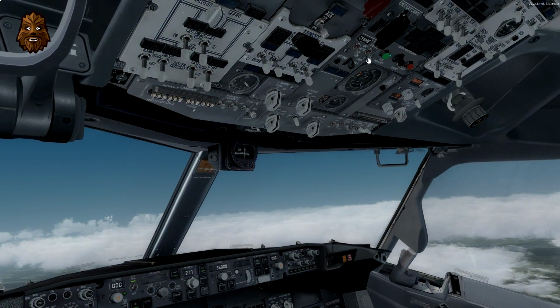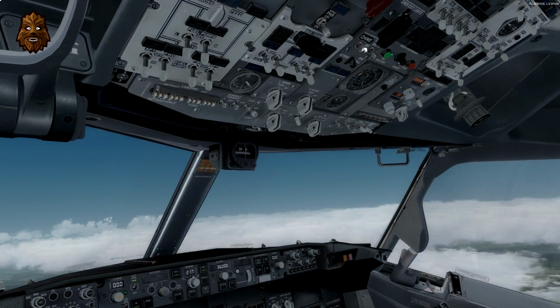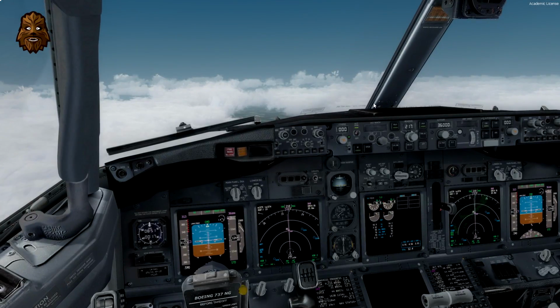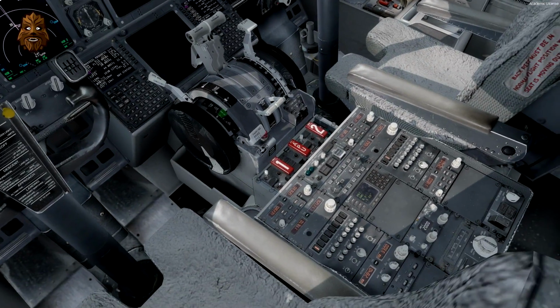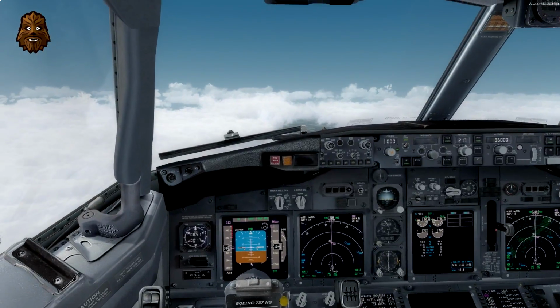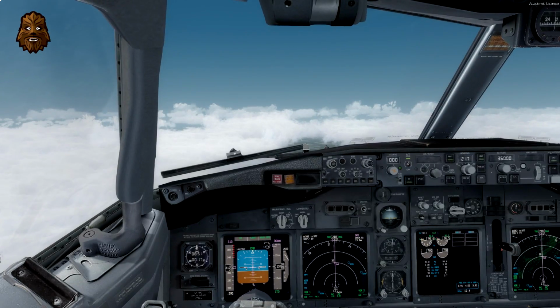Right. Seatbelt sign can come off now. Let's chime the cabin just a couple of times. And we are good. Everything is looking fine in the flight deck. I don't believe I've missed anything. We are climbing steadily and on our way to Malaga.